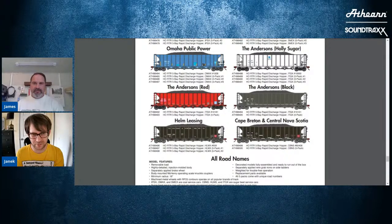Those of you in the know will know that these cars in real life had side extensions, which were basically a metal grate attached to the top edges of the car. And we have included those, or we will include those in the box with these cars so that you can recreate that as well.